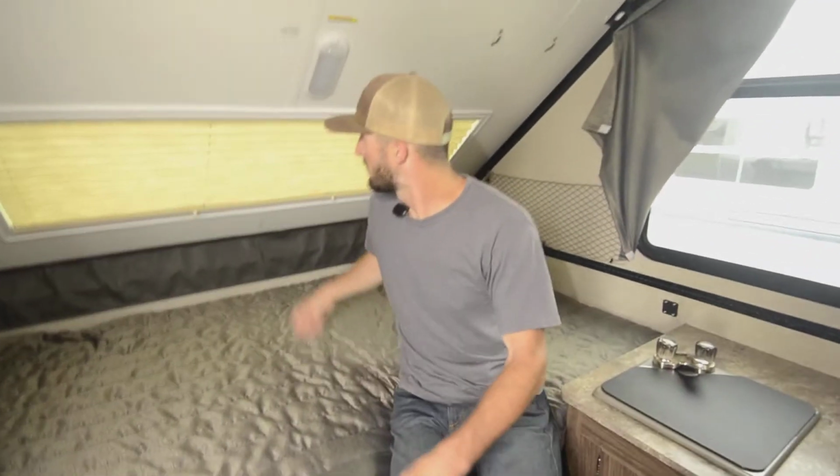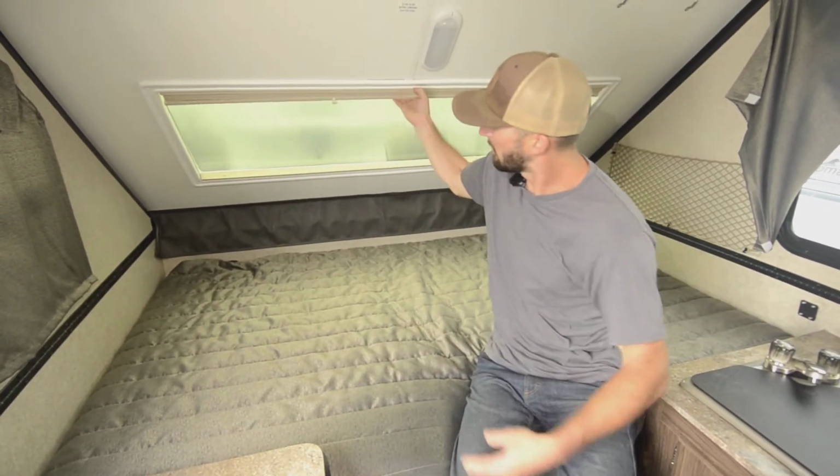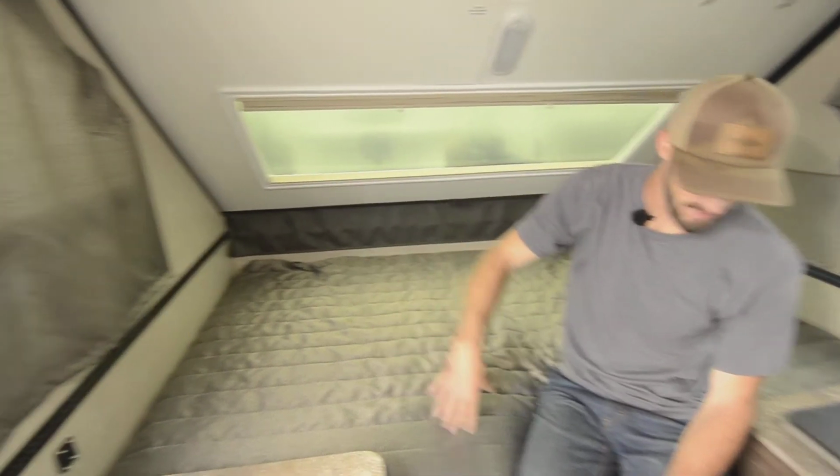Full-size bed here. It is the full-length full-size bed, so it's not a shorty one that people have come used to seeing. You have a little tinted skylight there. Again, more windows on that side.